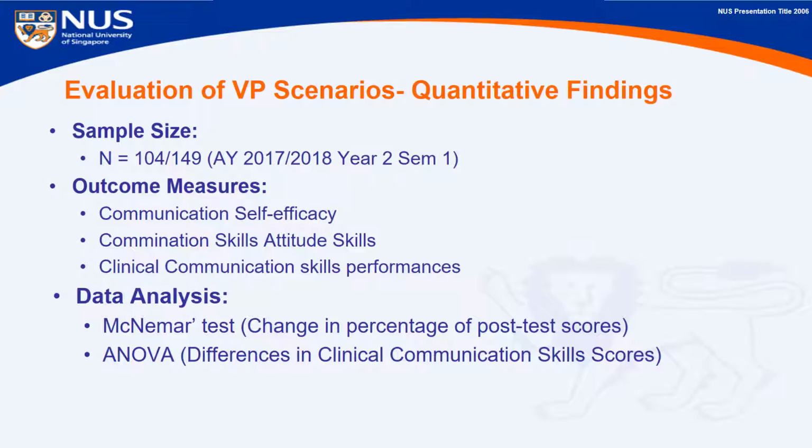So we started with the year 2 cohort, AY 17-18. We had a total of 149 students, of whom 104 agreed to participate, but of course we had some attrition along the way. We measured self-efficacy and attitude skills as well as the communication skill performance at the end of the clinical posting. Just to let you know, this is again a quantitative score. We developed a checklist, and we use an online system to measure the clinical communication skills scores, which is actually assessed by the clinical facilitators or clinical instructors at the end of the semester clinical posting.